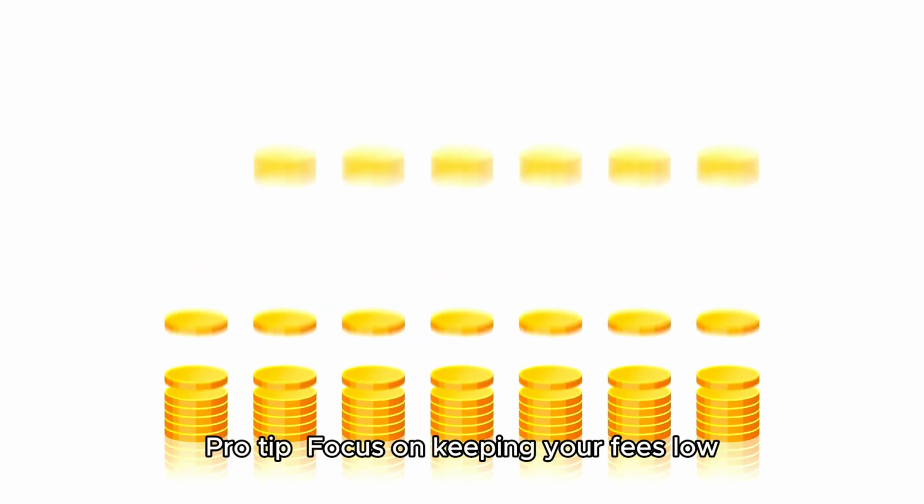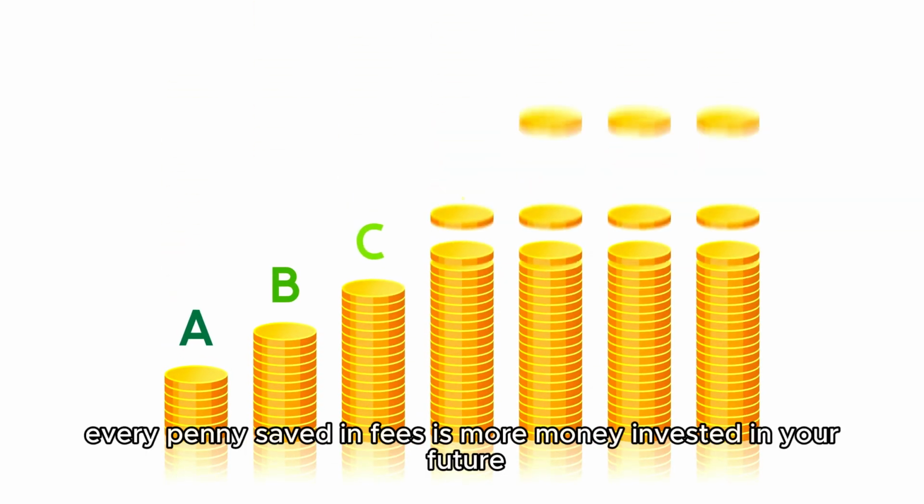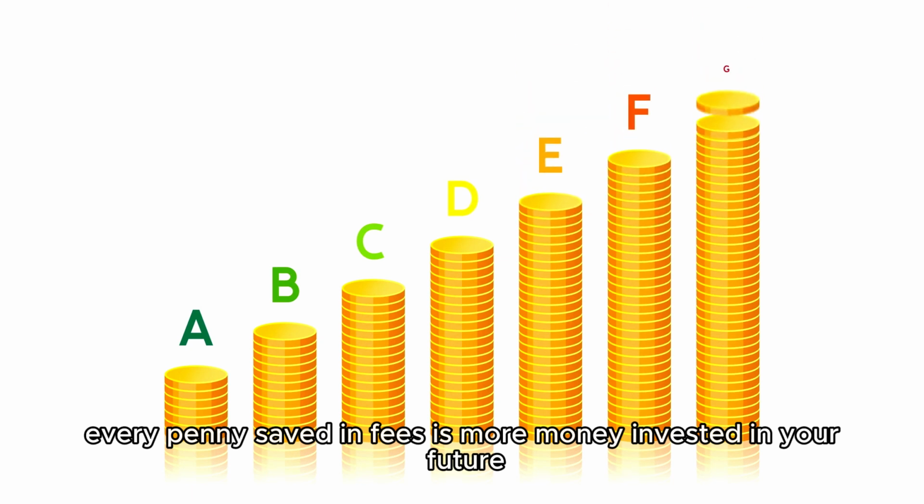Pro tip: focus on keeping your fees low. Every penny saved in fees is more money invested in your future.